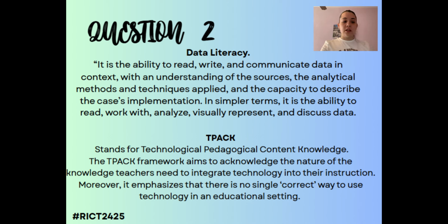The second theoretical concept is TPACK, which stands for Technological Pedagogical Content Knowledge. The TPACK framework aims to acknowledge the nature of the knowledge teachers need to integrate technology in their instruction. Moreover, it emphasizes that there is no single correct way to implement technology in an educational setting.